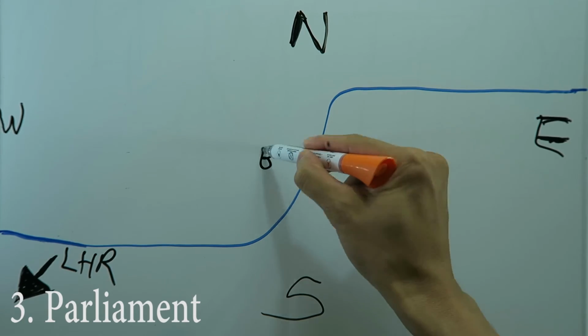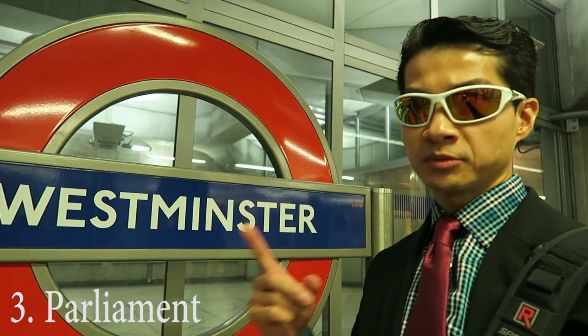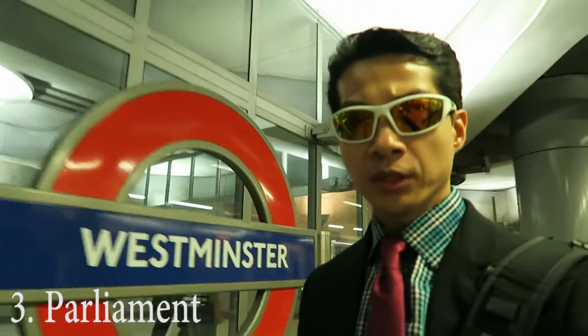Number 3 is Parliament and Big Ben. From Heathrow Airport, you can take the Piccadilly line directly to Westminster Station. Westminster Station, guys. Whenever I'm in London for a business trip, I always want to pop out of Westminster Station first, because nothing says I'm in London more than when you come out of this station, you see the Parliament building, and it's like, bang! Wow!